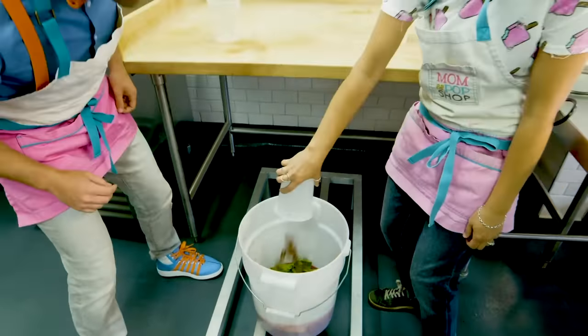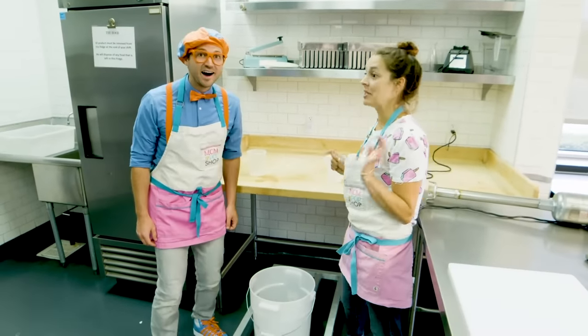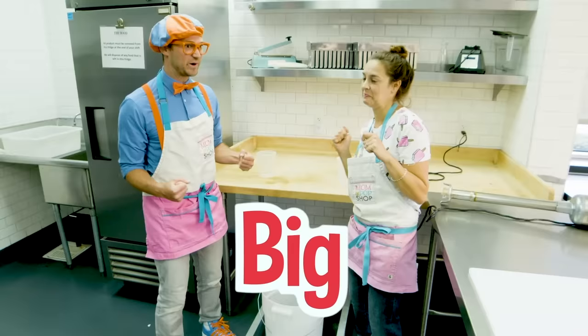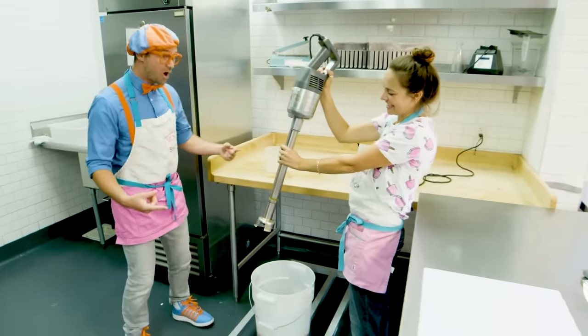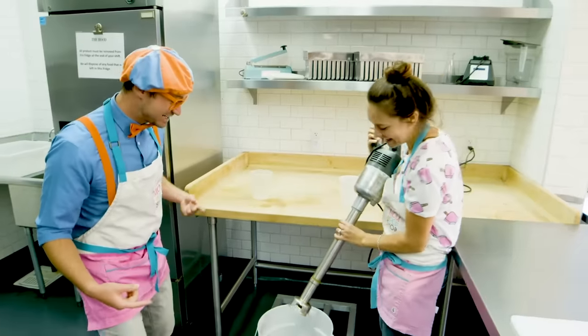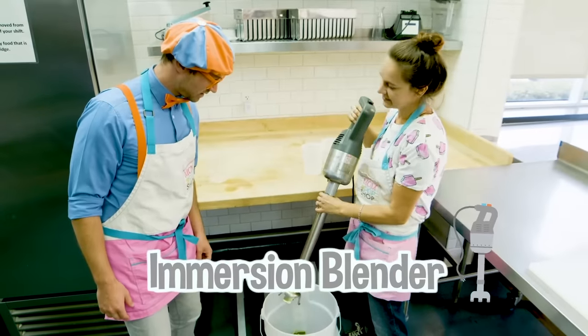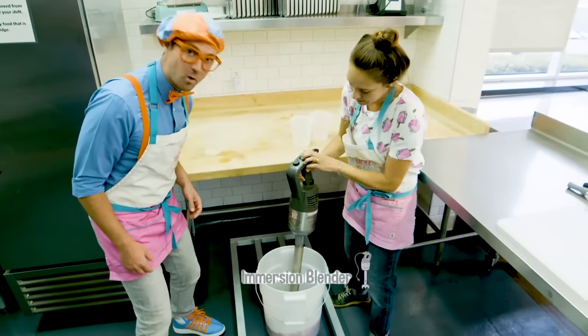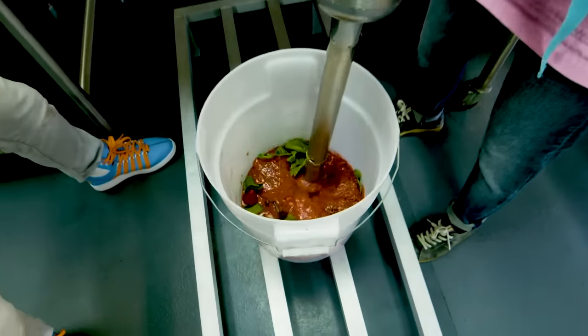Ooh. And dates. Yum! Now, what might be different about your kitchen is we have some big equipment we use here. Really? I'm excited. Whoa, look at that! That thing is massive! What does that thing do? This is our immersion blender. Wow. So you put it in. Whoa. You hit the button. Whoa!